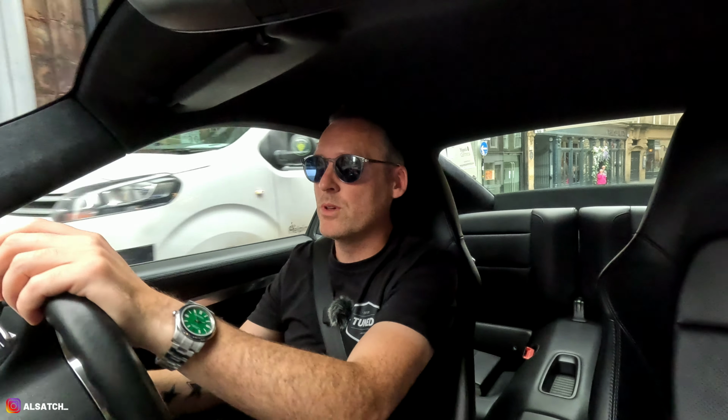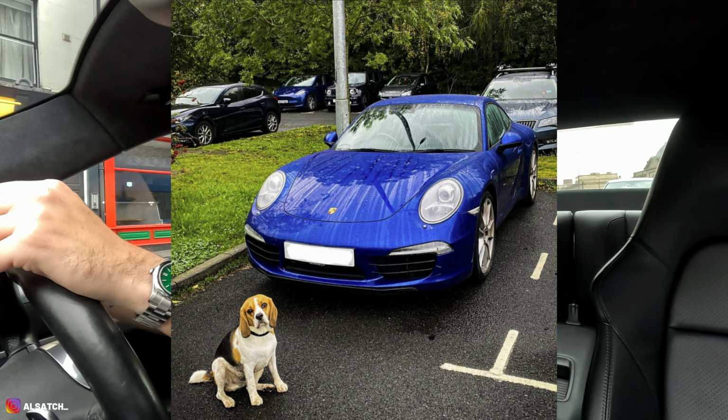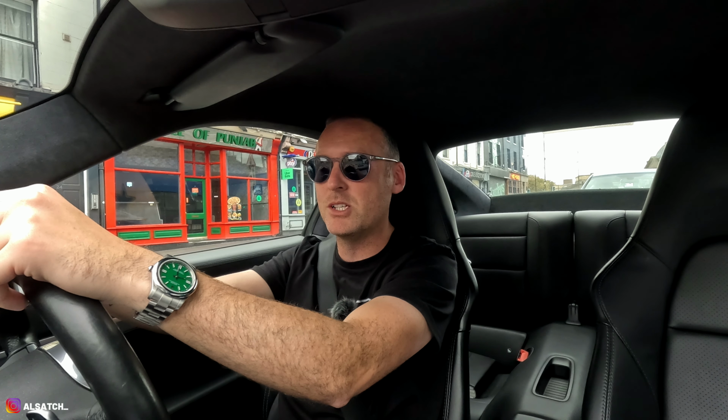But it makes my decision a little bit easier because obviously I do have an Audi A6 Avant, which is an estate car, and also a van as well. So it makes my decision a little bit easier. But honestly, I don't even mind getting this car dirty. I don't mind letting the dog in with his dirty paws, and I think that would probably drive most people crazy though.